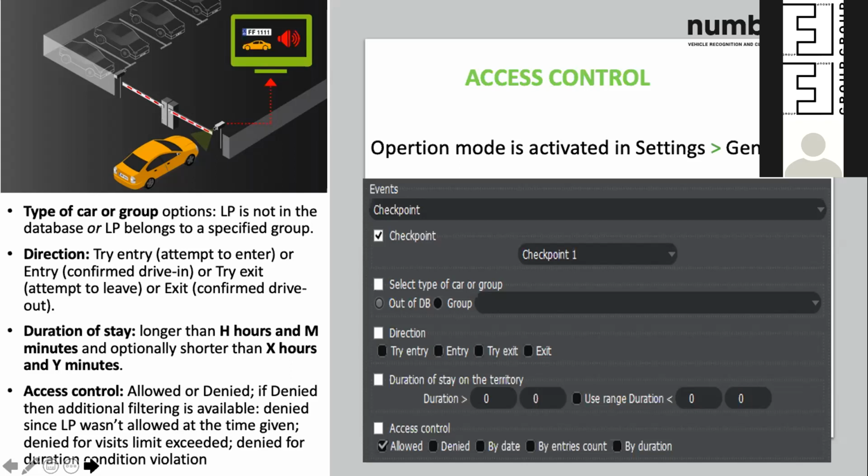Also, you can make a reaction for a car which would like to enter, but does not enter your parking. This information may be interesting for the parking owner who would like to know how many cars pass by this parking, and maybe ask some questions, and we'll analyze such information. Also, you can get alarms for cars which stay more than 20 hours at your parking lot in access control mode. Sergey, would you like to show us some tricks about access control?